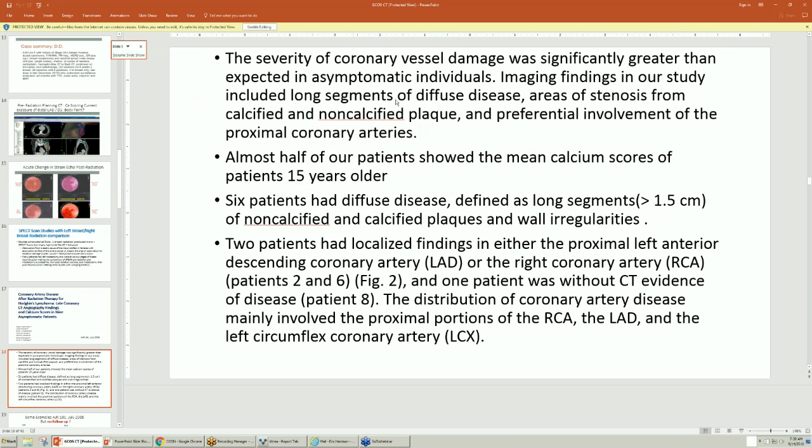So that's all available, watching people from childhood become adults and seeing if there's any damage to their heart. The severity of the coronary vessel damage was significantly greater than expected in asymptomatic individuals, because these people were all asymptomatic. The imaging findings in this study included long segments of diffuse disease, and I'll show you that in just a minute, areas of stenosis from calcified and non-calcified plaque, and preferential involvement of the proximal coronary arteries. But of course, that's where they were radiating. Almost half of our patients showed the mean calcium scores of patients 15 years older. So radiation does cause inflammation and damage, and damage is then expressed by calcification.